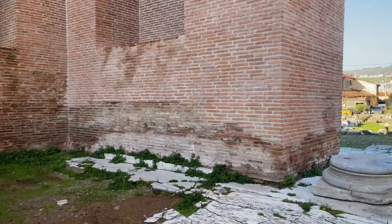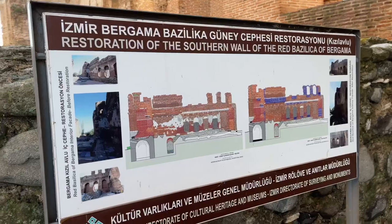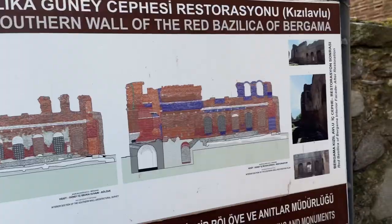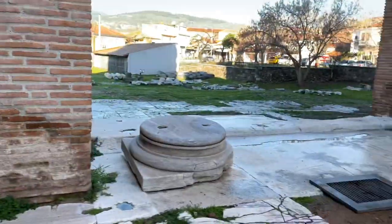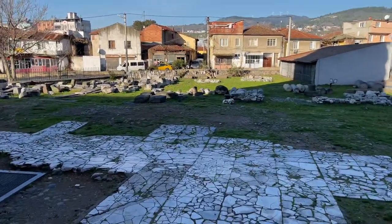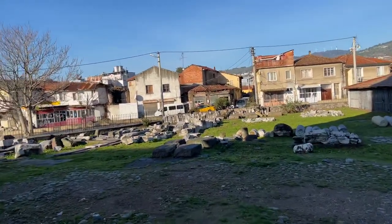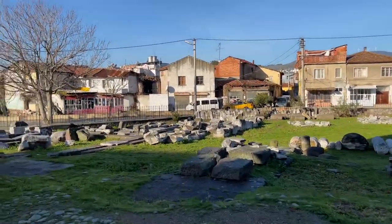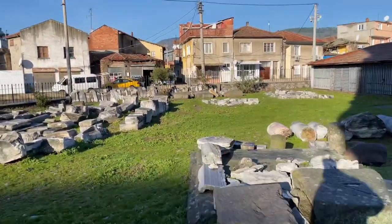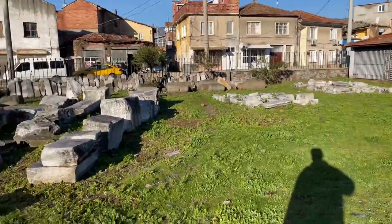Pretty amazing I got to come inside. This is the Red Basilica of Bergama. Pretty neat. Well, let's go shimmy over this fence, and I'll show you where I climbed the fence at. These little ruins and stuff are pretty amazing.